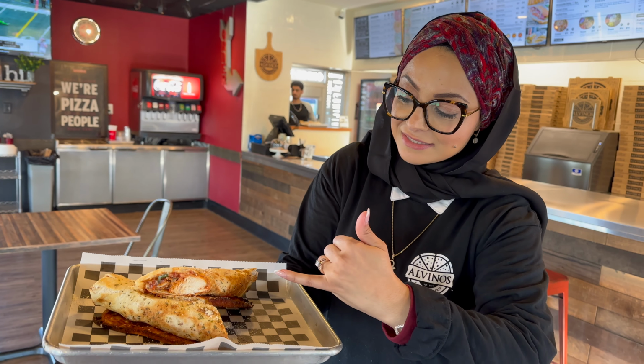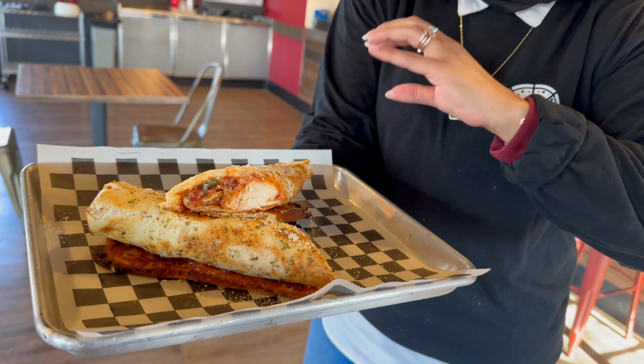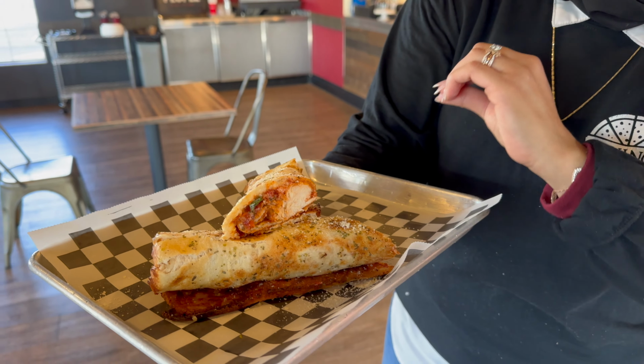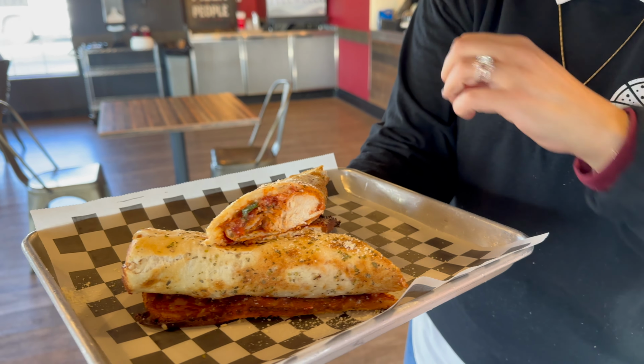This is the Alvinos Rolitza pizza. It's a rolled pizza, and if you notice, there's a special oregano and Parmesan crust. Cheese, our house fried crispy chicken, infused with our house-made marinara and fresh basil and a dash of Parmesan. So it's basically like eating an Italian rolled pizza sandwich, with chicken Parmesan and pizza blended in one.